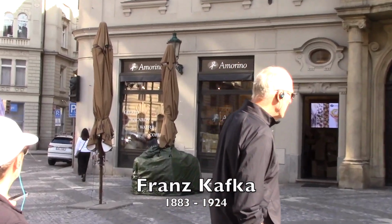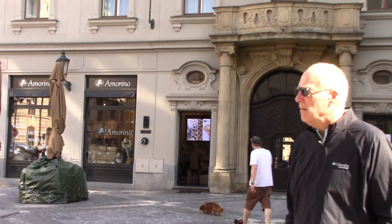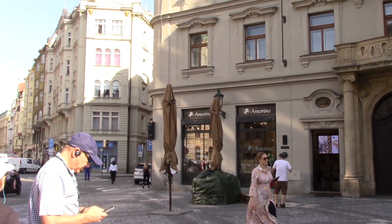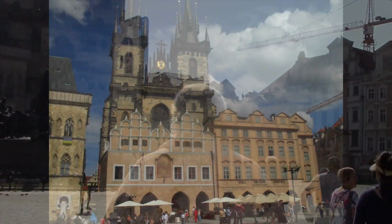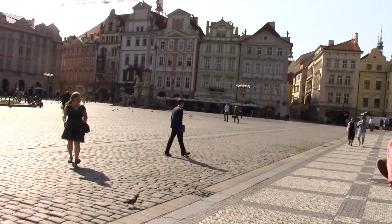I was born in a different house that was on exactly the same side. 1840, sorry, 83 I think he was born, but he died in 1924. So we are commemorating the 100 year anniversary since he died. This was founded in the 13th century. This is the old town hall. The town was founded in 1232.